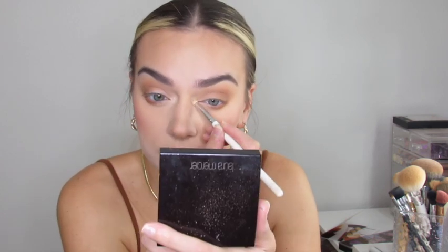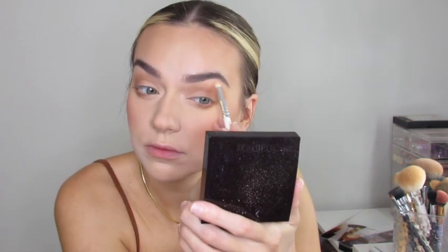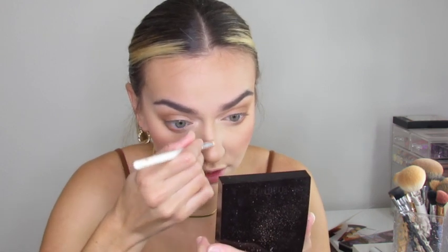I'm gonna take a small highlighting brush, go with Laura Mercier 01 highlight and highlight my inner corner. And my brow bone. And a little bit down my nose here.